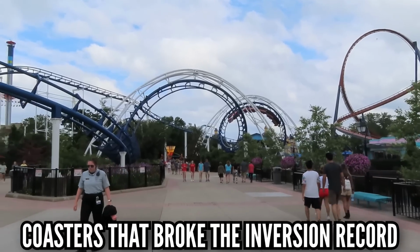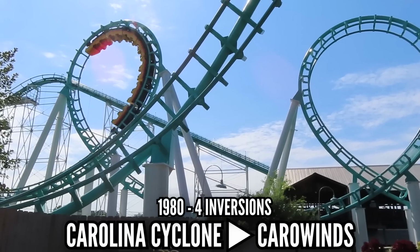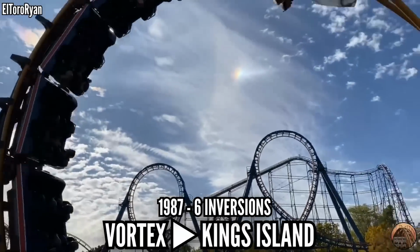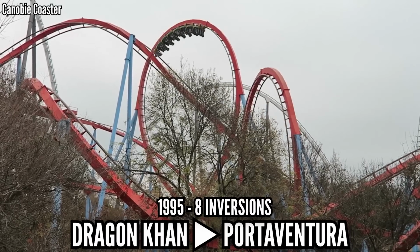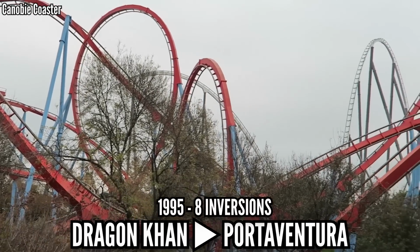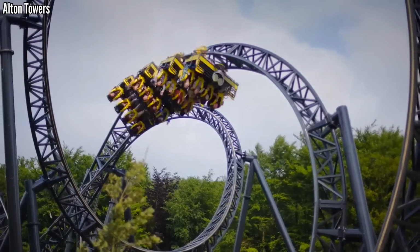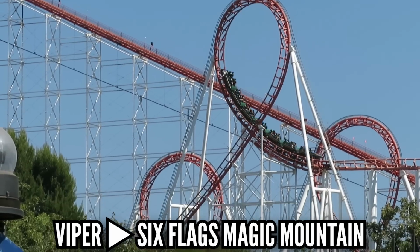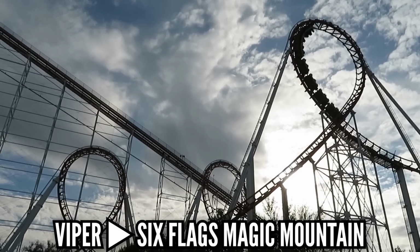Any coaster that set a new record for most inversions. Corkscrew at Cedar Point, Carolina Cyclone at Carowinds, and Viper at Darien Lake can all claim this, and they're still around. Vortex at Kings Island and Shockwave at Six Flags Great America also did this, but those are gone. From there, you have to go outside North America. You have Dragon Khan at Port Aventura, Colossus at Thorpe Park, and the current champ that we'll talk about in a second. I think Viper at Magic Mountain could also be considered, the last remaining Arrow looper, now 33 years old and having outlasted its counterparts by decades.